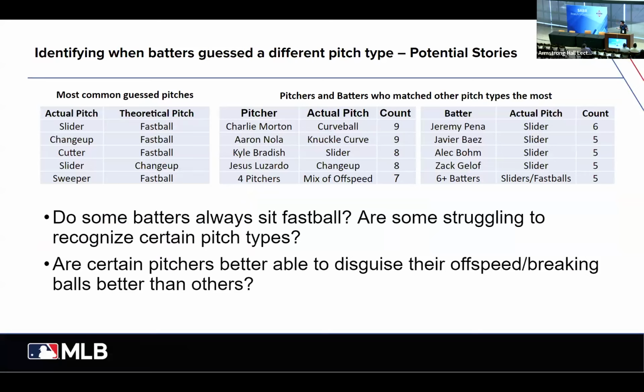You can do it with pitchers and pitch types, just to see if certain pitchers are really good at fooling batters. And then you can see batters as well. Again, these are the list of guys. Maybe these are guys who don't recognize sliders as well as other people.